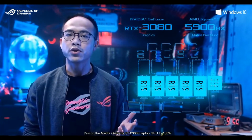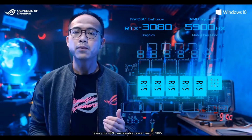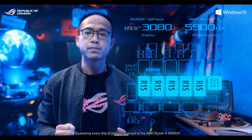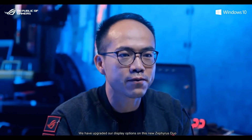Driving NVIDIA GeForce RTX 3080 to 130 watts with dynamic boost technology, we implemented a unique 6-phase power design, taking the CPU sustainable power limits to 90 watts, squeezing every drip of performance out of the AMD Ryzen 9 5900HX. We have upgraded all our display options on this new Zephyrus Duo.